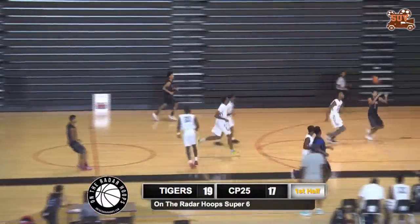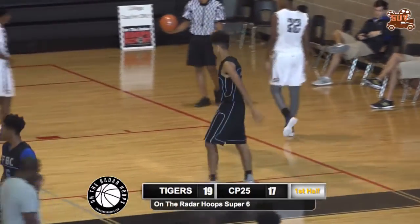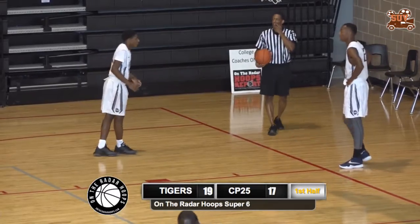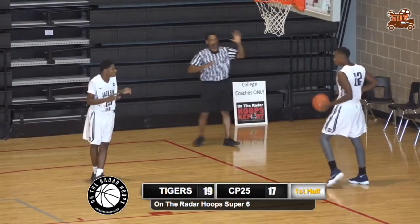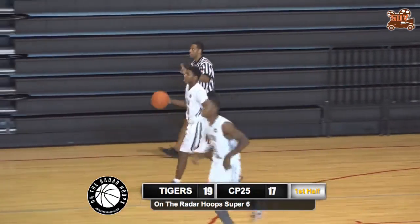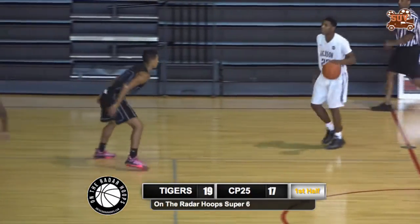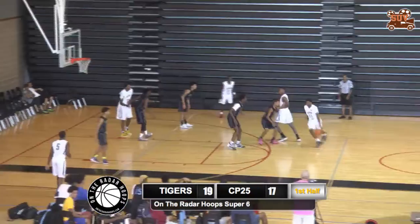Craig Hall comes down with the rebound. That last pass intended for Noah Brown. Brown loses it off the fingertips. So now the Tigers, if anybody that's just joining us, they were down 10-0 early on in the game. They cut down that deficit and are taking a 2-point advantage here in the first half.